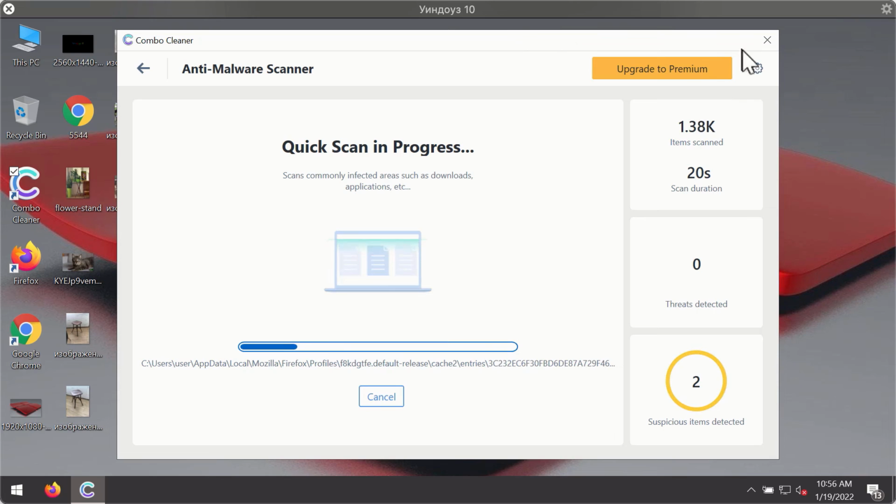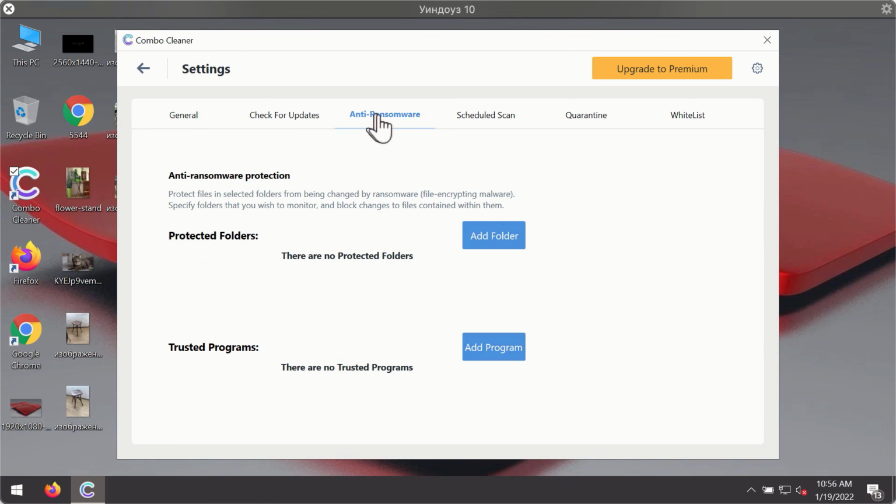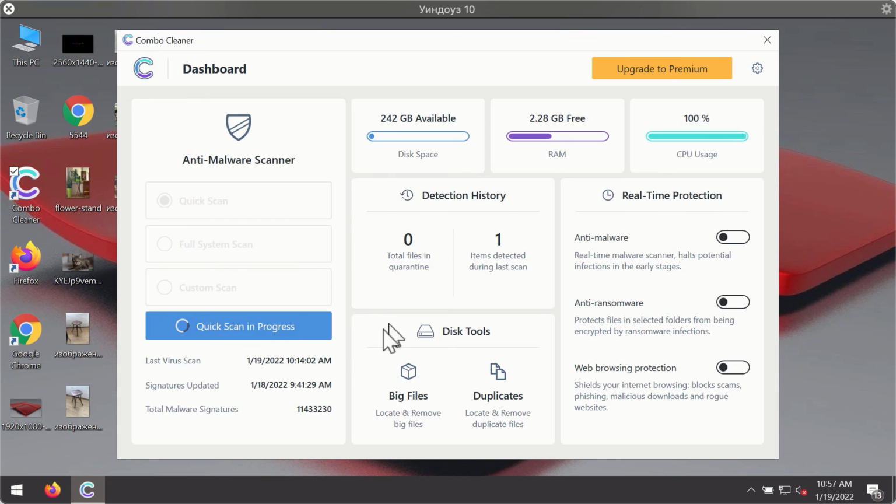While the scanning is taking place, you may experiment with some of the settings of Combo Cleaner antivirus. For instance, there is a special feature called Anti-Ransomware, which is part of the premium license. Anti-ransomware feature of Combo Cleaner helps you to add one or several folders on your system that will be protected against all sorts of ransomware attacks.